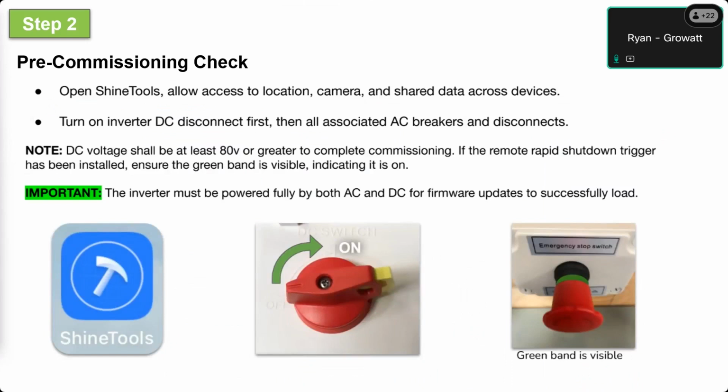So with that, you will just want to do a quick pre-commissioning check, make sure all your DC switches are on, you have good AC breakers running, you have some sun on the panels. If you're doing a PV system, you will need at least 80 volts to complete a commissioning, because once the system is under load, that will drop a little, and you need at least 50 volts to maintain operation of an inverter. And if, again, a rapid shutdown trigger or e-stop switch is installed, make sure that the switch is in the on position and the green band is showing.